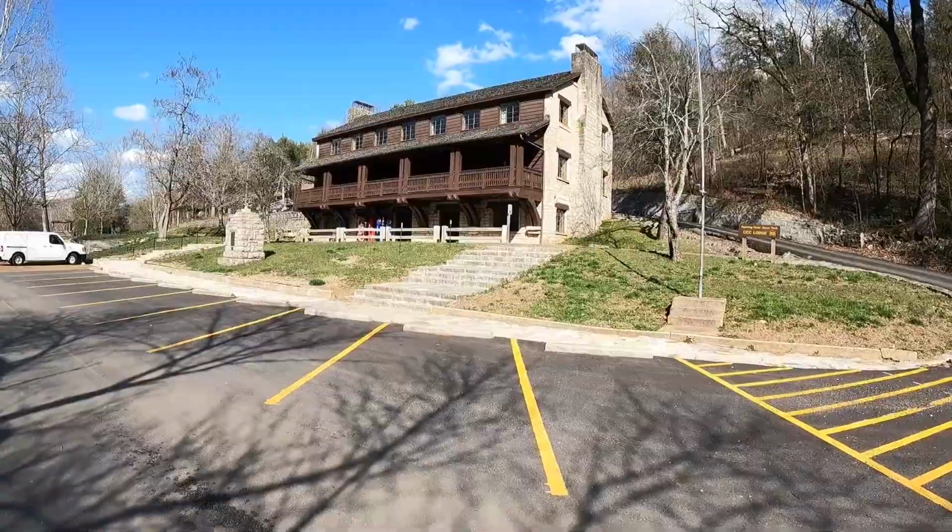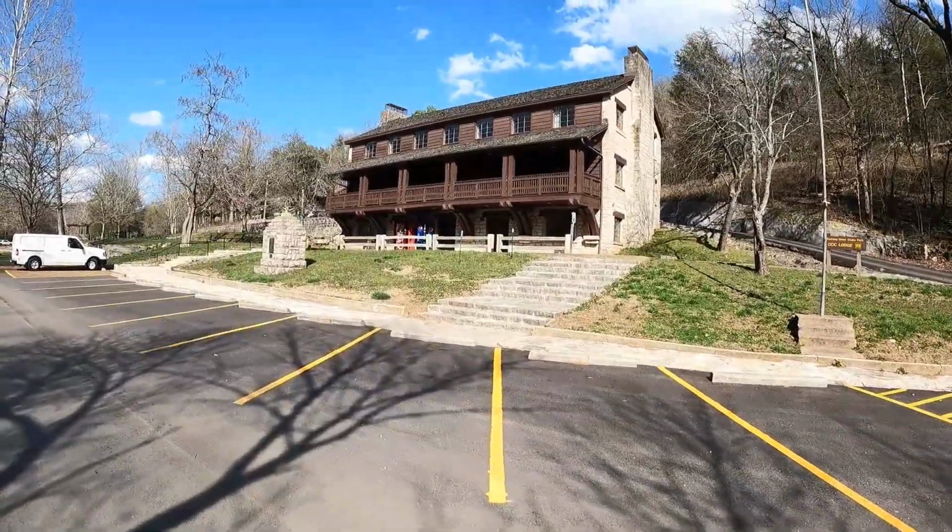Another grand building built by the CCC, the Civilian Conservation Corps, back in the Depression. Roosevelt made up a program and put them all to work. I know they paid them a wage. I don't know what the wage was. It wasn't a lot, but they had to send most of it home to help support their families. But everything they needed here was all taken care of for them, all lodging, all food, everything. So, pretty sweet deal for young men who were out of work back then.